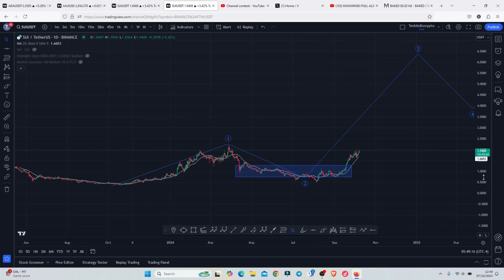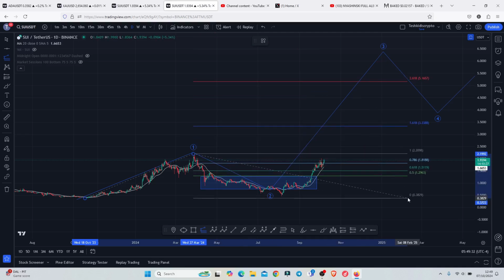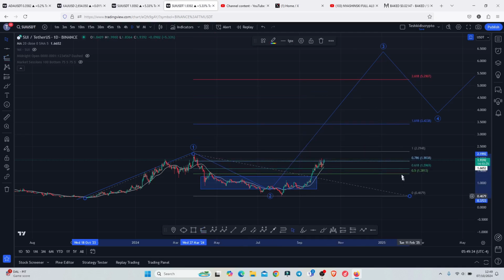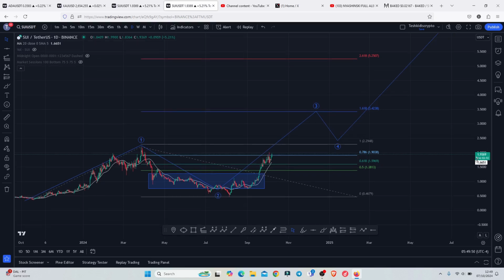And the minimum target areas for the third wave can be given by connecting the trend-based Fibonacci from the low of the first wave to the high of this Elliott wave count 1, then dragging the fibs to the low of the second wave, giving me a minimum target area for the third wave at the fib level 1.618, and that lies above the 3.438, and that is the target area that I'm expecting SUI is going to fully maximize in the next coming weeks or maybe days.